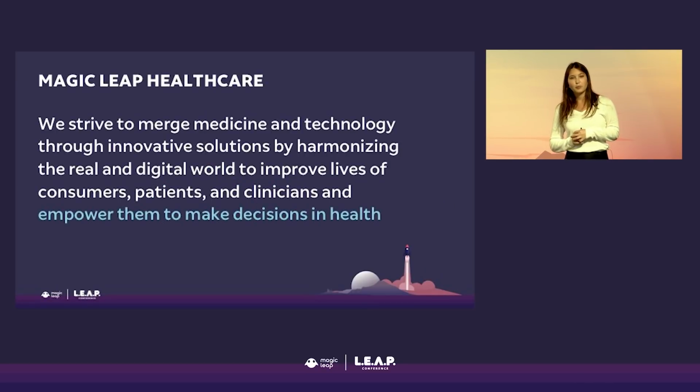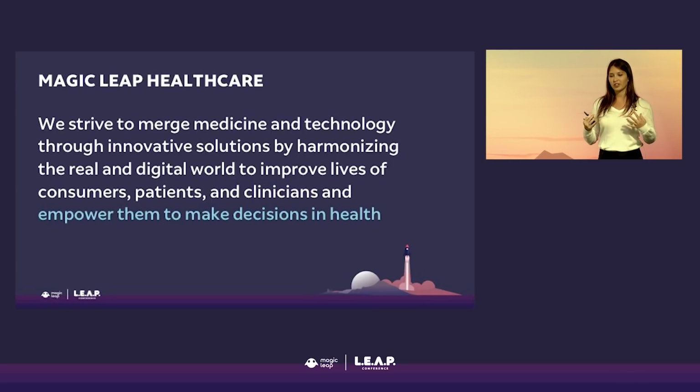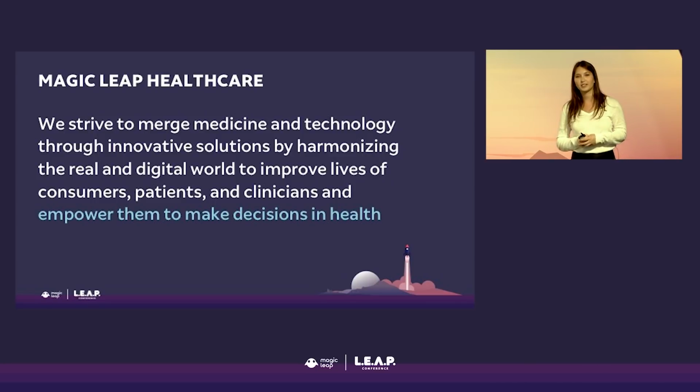Looking at our mission statement and what we're trying to do, we're striving to merge medicine and technology. We think we can create some really innovative solutions to improve the lives of consumers, patients, healthcare professionals, clinicians, all sorts of different individuals in the medical field, and consumers and users just like yourselves, and help empower them to make decisions in health.